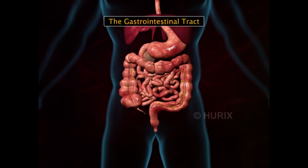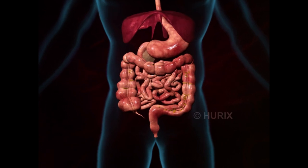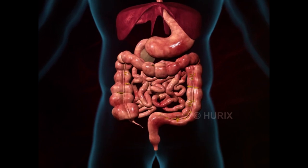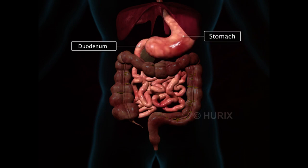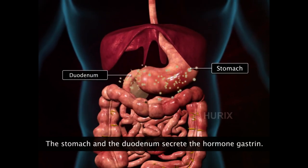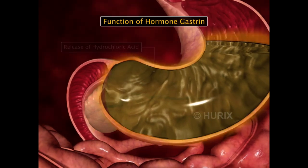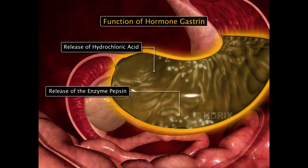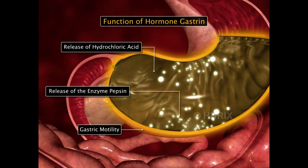The gastrointestinal tract is part of the human digestive system and is broadly subdivided into stomach, small intestine, and large intestine. The first section of the small intestine is the duodenum. The duodenum connects the stomach to the small intestine. The specialized cells in the stomach and the duodenum secrete a hormone called gastrin, which regulates stomach acid secretion. The hormone gastrin stimulates the release of hydrochloric acid and the digestive enzyme pepsin into the stomach cavity and increases gastric motility, which aids in digestion.